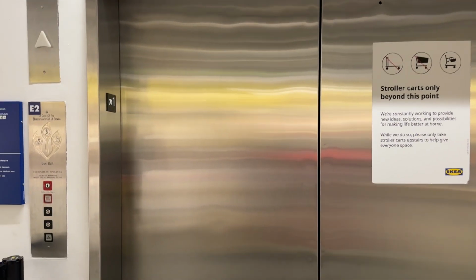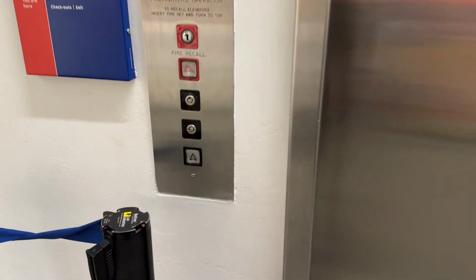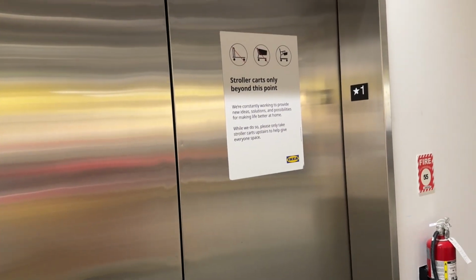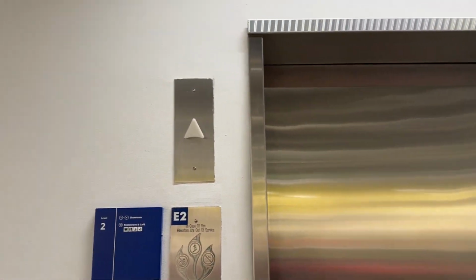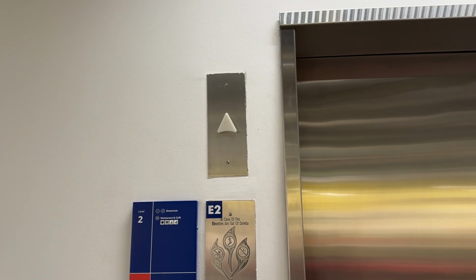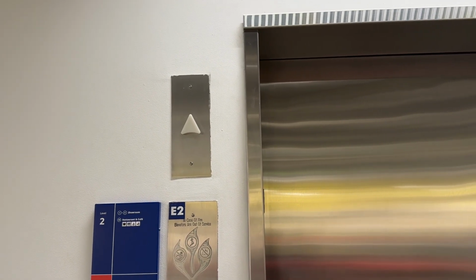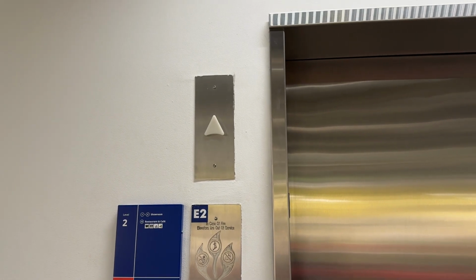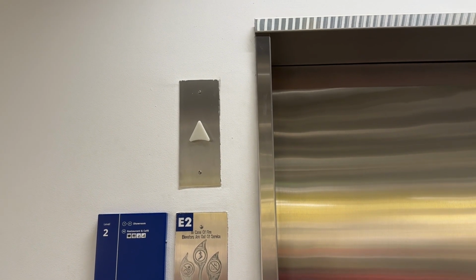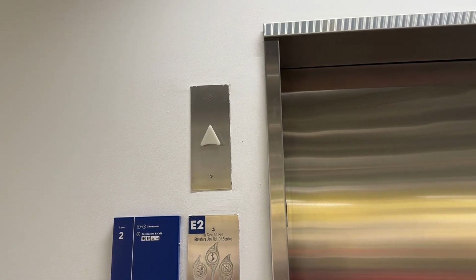Here we come to the second elevator at IKEA in Houston, Texas. This is an MEI. This will be an updated take on this elevator as well. People are going to be coming off this thing, so I'm not going to point the camera out the door. And this elevator is a little bit busier than the previous one.